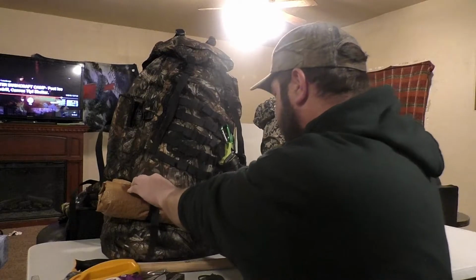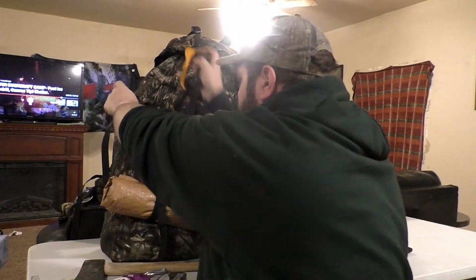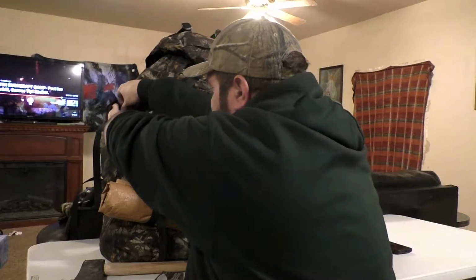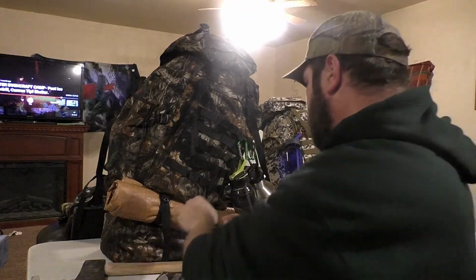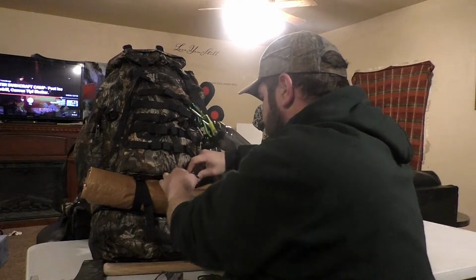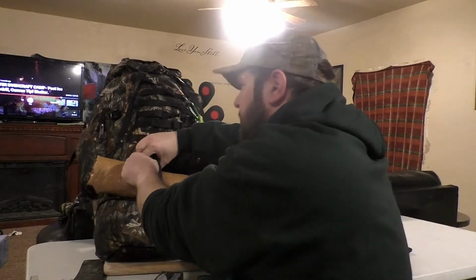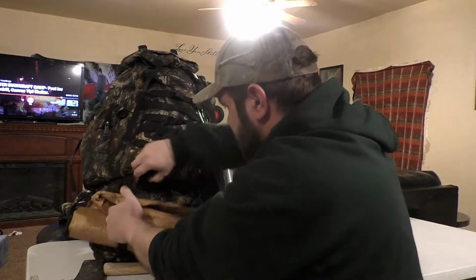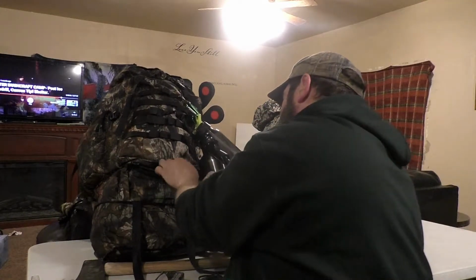So, let's check this front pocket. Let's put this all back. Strapped her in here too tight. There we go. Alright, it's got this little front pocket. I don't even remember what I keep in here. I don't get in here much.